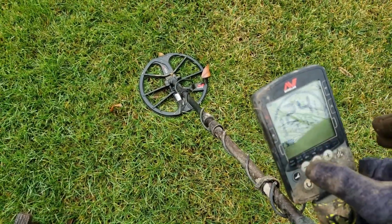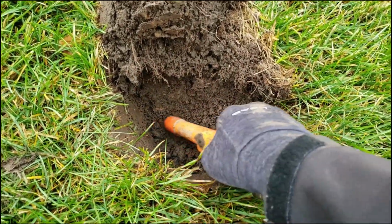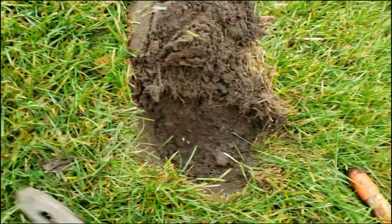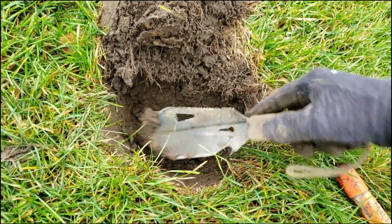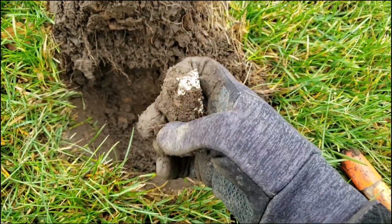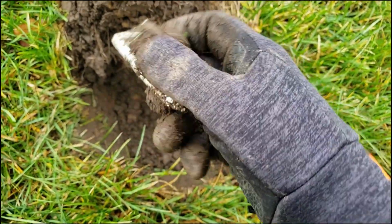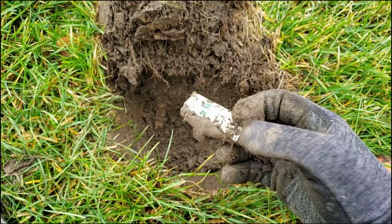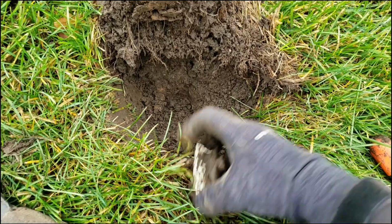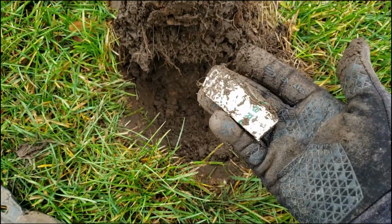All right, we got another really good signal here. Let's see what we got. All right, we got something down here. Right around in there. Oh, what is that? I think it's a bottle cap. Nope. Even worse, I think. Well, it's not what I thought. Oh, it's a tube of something. Look at that. The tube of something. We shall unroll it and figure it out later.